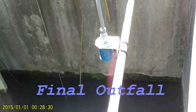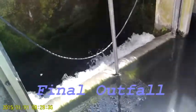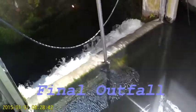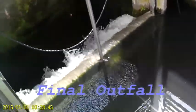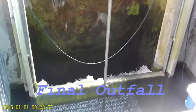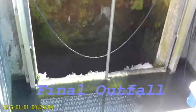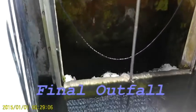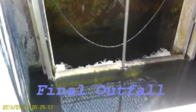But here's the ultrasonic level transducer measuring the outfall level, and here's the water leaving the facility after final. So the water at this point has gone through the bar racks. It's been through the aerated grit chambers. It's gone through the primary clarifiers, through the aeration tanks, settled in the secondary clarifiers, chlorinated in the chlorine contact tanks, dechlorinated by sodium bisulfite, and here's our final product flowing out to the river, clean water.